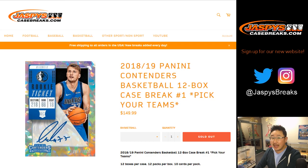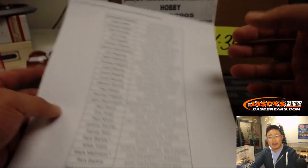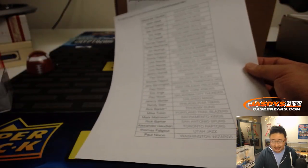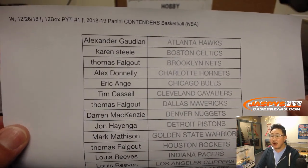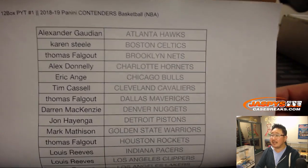Traditionally, Contenders basketball has been some really hot stuff. This is the kind of stuff that you find in repack products. This is the kind of stuff you grade. This is the kind of stuff you hang on to. Cracked ice of certain top rookies are going to go for a fortune on the secondary market. So it's really good stuff right here. So here on Boxing Day, 12 box, pick your team one, 2018-19 Contenders basketball.